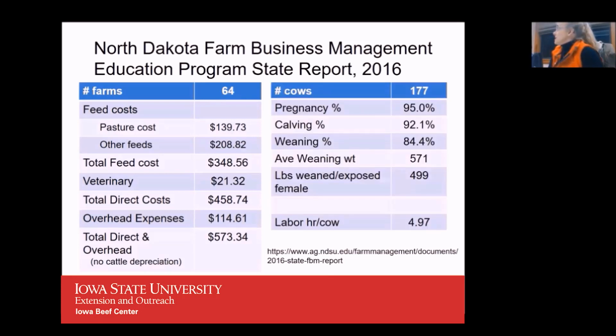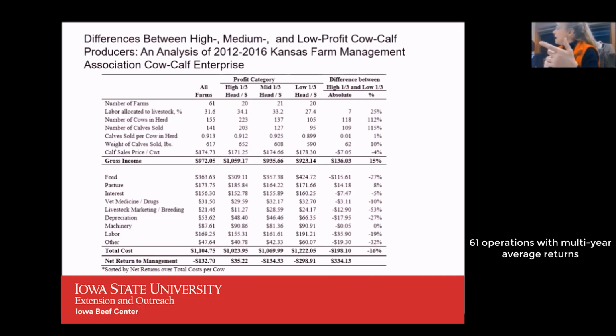From a reproductive standpoint, their average cow herd size was 177, 95% pregnancy rate, 92% calving, 84% weaning rate, 570 pound weaning weight, 499 pounds of calf weaned per cow exposed, and just under 5 hours of labor. So again, another set of numbers to compare to, but you kind of start to see some commonalities.